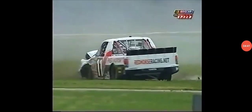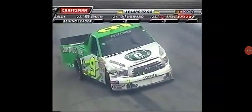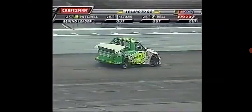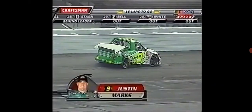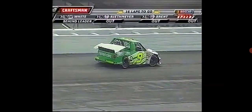We saw Bobby East get loose coming off turn number 2 early in the race, and he made contact with that inside wall. Sure, he doesn't have the front downforce that he wants. Oh, we're hearing problems for the 9. There you see it. Justin Marks, a lot of damage to the back end of that truck. So our 8th caution of the day has come out. Justin Marks, dropping the window net, signifying that he is okay.